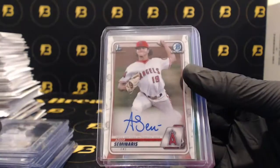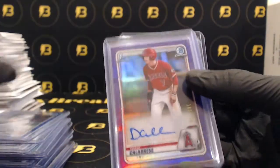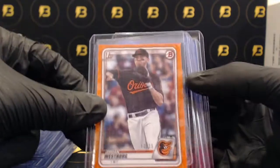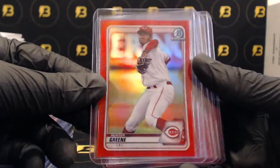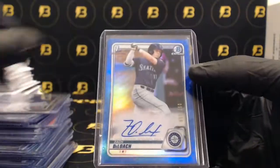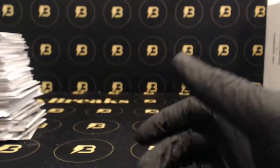We've got Gonzalez going out to the Pirates, Seminaris for the Angels, Britton for the Blue Jays, Colt for the Tigers, Hassel for the Padres, Palmer for the Blue Jays, Calabrese for the Angels. We got Deloach for the Mariners. We got Westberg for the Orioles, Beater for the Dodgers, nice green, out of five, red refractor for the Reds. We got Cabrera for the Tigers, Deloach for the Mariners, Caraway for the Cubs, and Deloach for the Mariners, to 150.